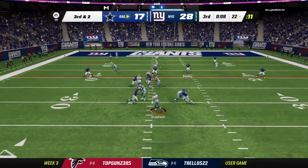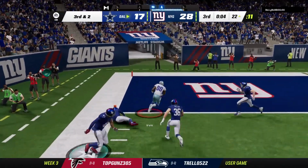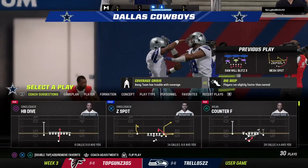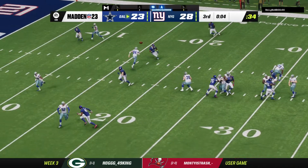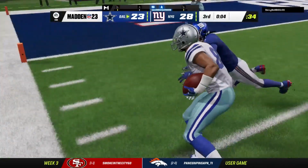Back to throw here. And this is caught at the 8. Touchdown, Cowboys. A great play there with his first career NFL touchdown. And the Cowboys are able to get a score back in the final stages of this 3rd quarter.